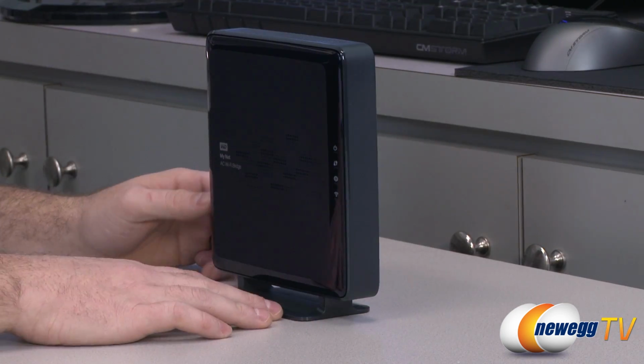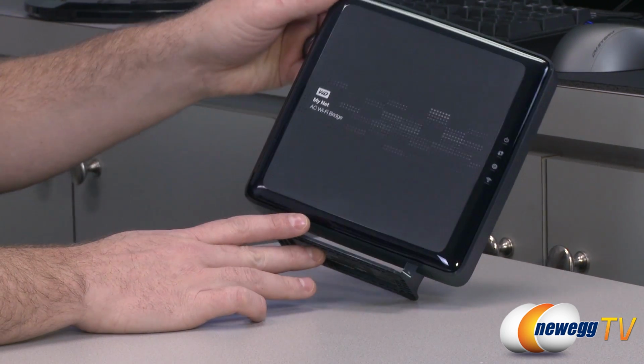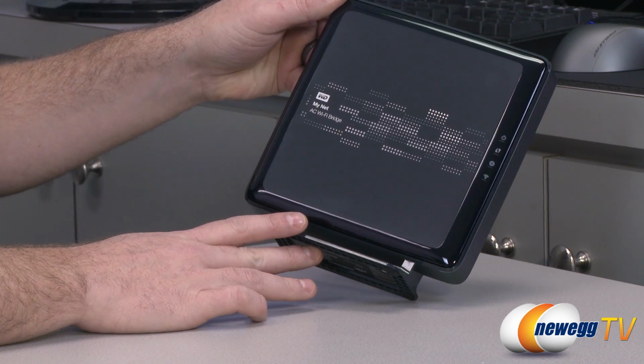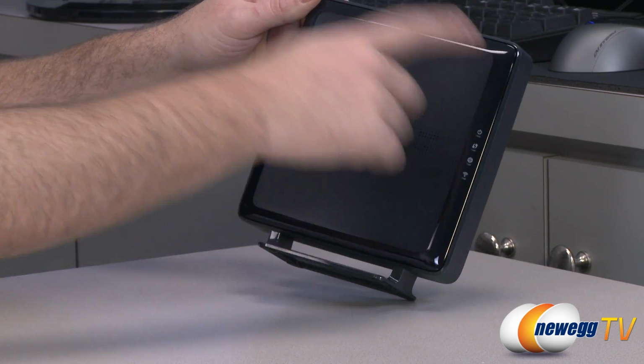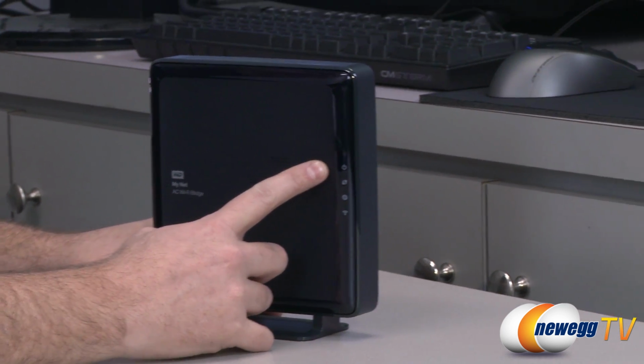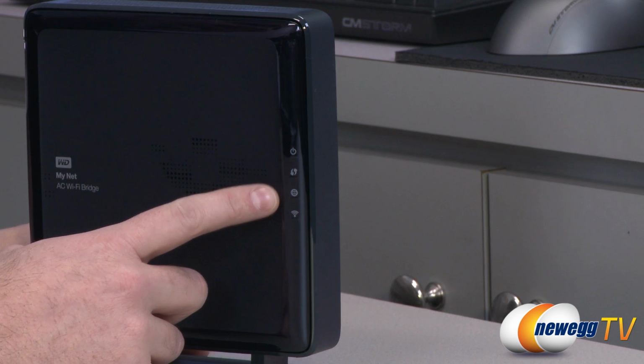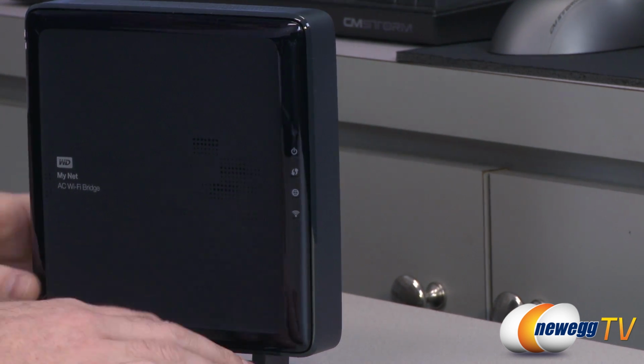Here's a closer look at the AC MyNet bridge itself. As you can see, we have a similar design that we saw on the router. Oop, there's a bit of the reflection. Kind of a matte black in the center with some glossy black around the edge. Again, similar indicator lights here as well. So you have a power light, that WPS light, internet connection light, as well as a wireless light.